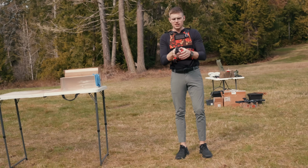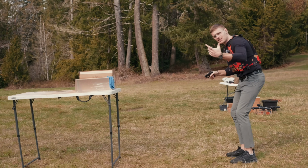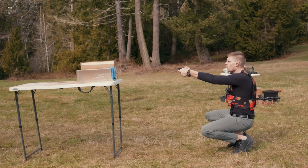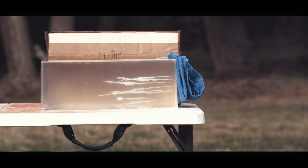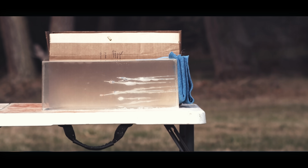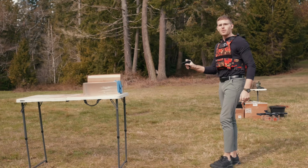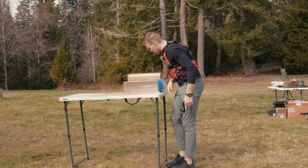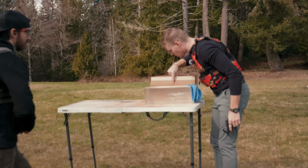This is our next shot. It's Remington Ranch Hand. Here we go. Also a defensive load. Defensive load in 3, 2, 1. That ejected forward. Interesting. I see. And that stopped pretty short. I put that in this with this 2 batch.